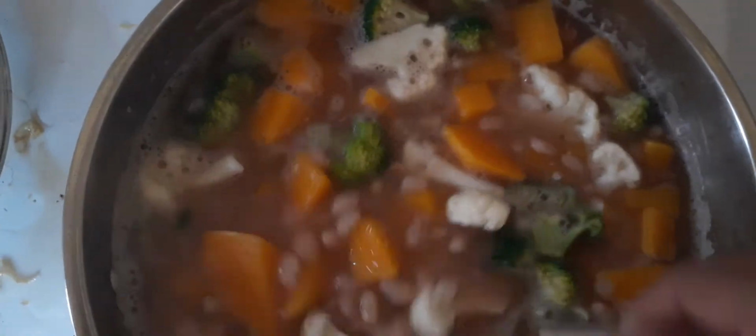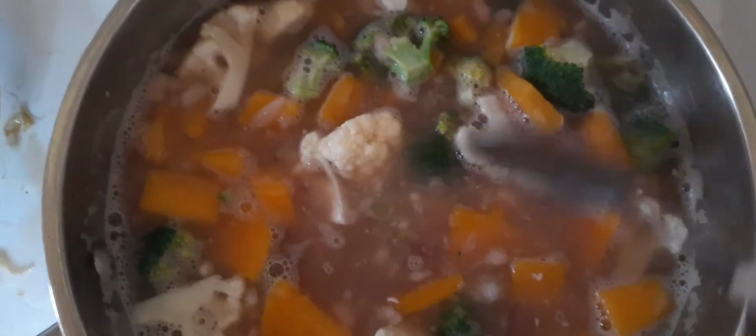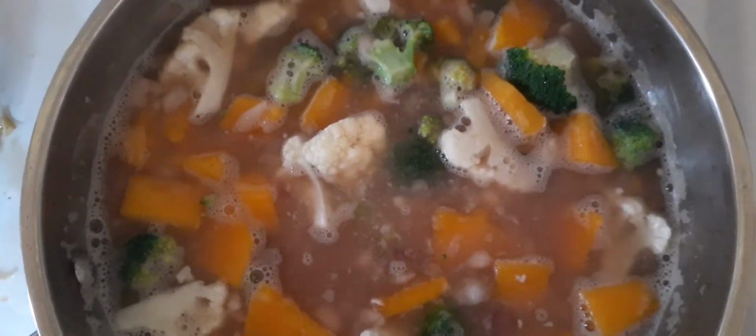Okay, this is the special diet of my husband. It's just like a Daniel's diet. It's already been 4 months that he's been eating this kind of food. Of course, it's not always this kind of food. It's a variety of food.